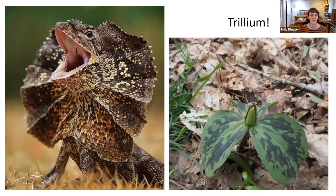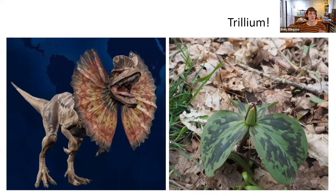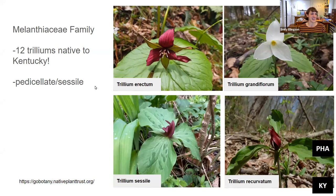So next I'm going to talk about Trillium, and I'm excited about it. The first time I saw a Trillium that was not quite in bloom, I thought, oh, that looks like a fringed lizard. But what I actually thought first was, oh, that looks like the lizard with the frills, or the dinosaur with the frills from Jurassic Park. So I don't know if you agree with me, but maybe you do. There are 12 trilliums native to Kentucky. I only have four right here, but there's a lot and they're actually pretty hard to identify, especially from just photographs.